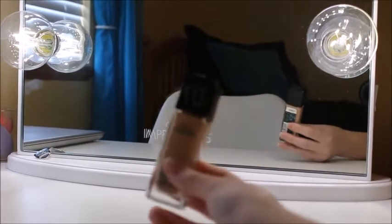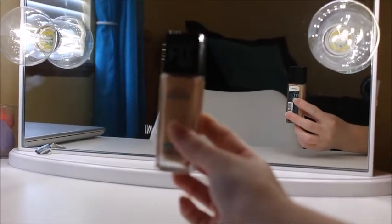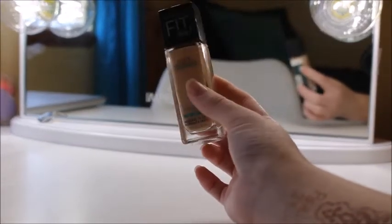And it dries down so beautifully on your skin, and the best part about it is it's only $7 and it's amazing. It honestly beats some of my higher end foundations by like a long way. So I really recommend getting the Maybelline Fit Me foundation.